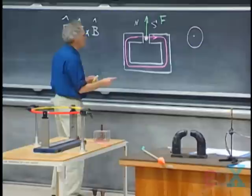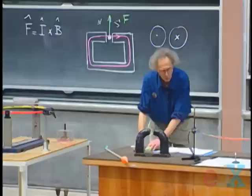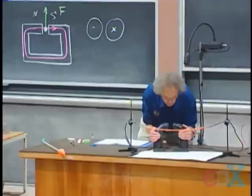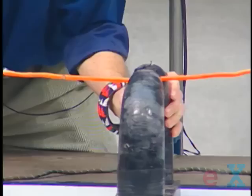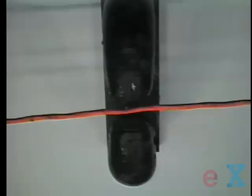And so if I reverse now the current, if the current goes like this, then of course the wire wants to go down, and I will show you both. But I don't know which one will come first, because I didn't mark the poles. So you'll see it now slightly different from the way I have drawn it. I've drawn you the magnet looking this way, but it's of course much nicer for you to see it this way. So you see the wire, and there is the magnet.